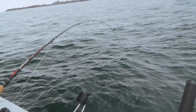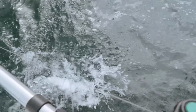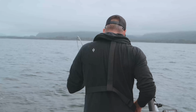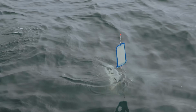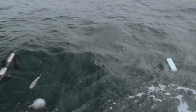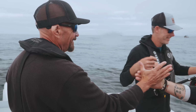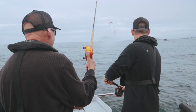Oh, that's a nice fish. Easy release. Yeah, but double. That water's so clear, dude. Look at that thing. There you go. Nice job, bud. That was good. Rob, nice double, buddy. Nice double. Come on, Rob. That was fun. Thanks for letting me borrow that spoon, eh?